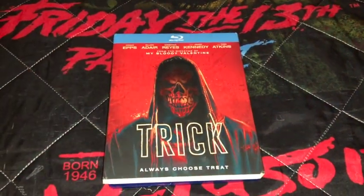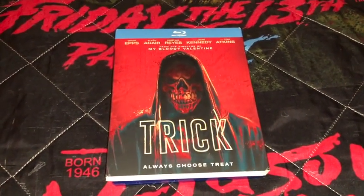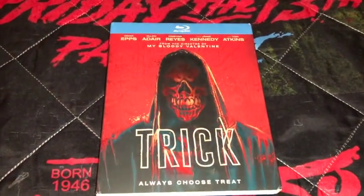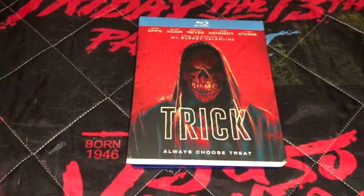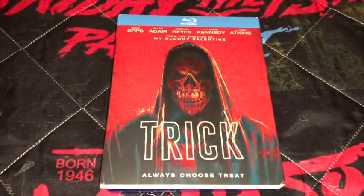Omar Epps is in it, and you guys may know him as Q from Juice. He's really grown up now. I mean, he's the same age as me. I think he's a year older than me, Omar Epps. And I remember we kind of grew up together. I don't know him personally, but just watching him on film, we were about the same age as I was watching him on movies, and we kind of grew up together that way.